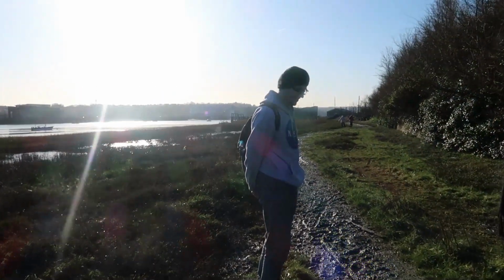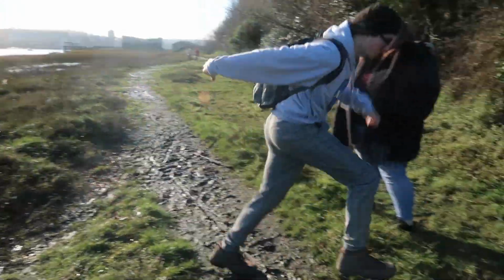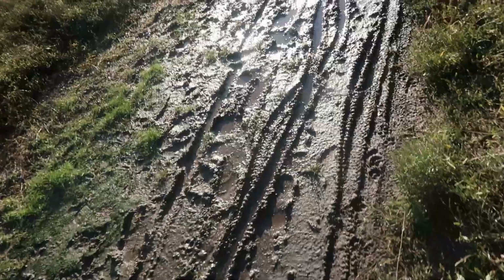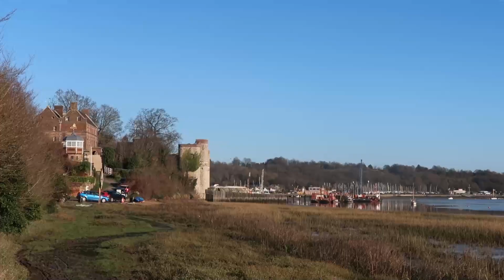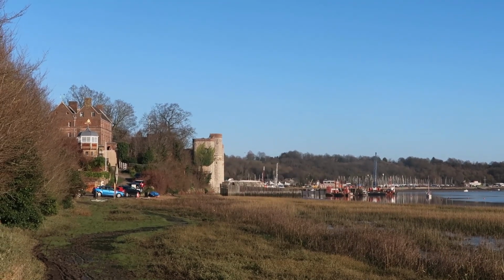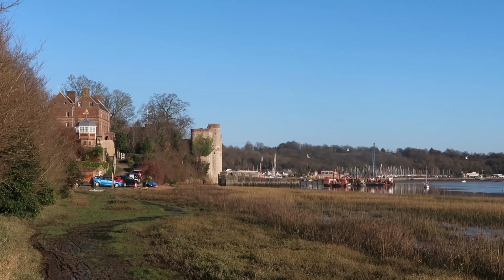Jump across, JC. Because I didn't quite jump it, I'm not gonna lie. It's just a tad muddy. I don't think there's rattlesnakes here. There's a fantastic view of Upnor Castle from here. You can see super clearly now that we've gone through the ultra muddy path.